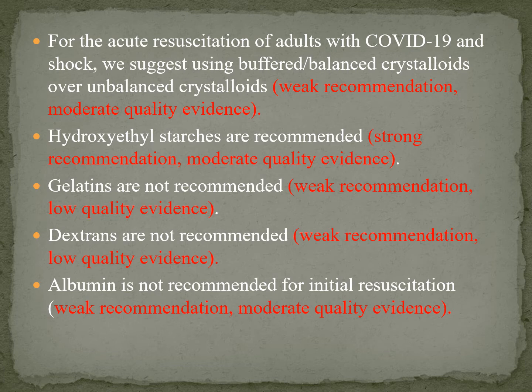Hydroxyethyl starches are strongly not recommended. Gelatines are not recommended, and dextrans and albumin are not recommended for the resuscitation of COVID-19 shocked patients.